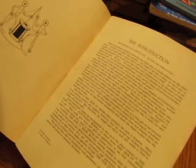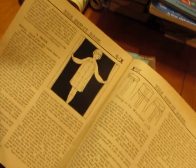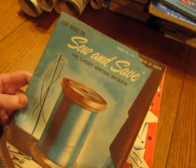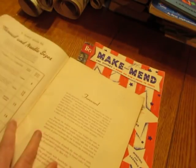It's quite a few pages, and they're decent condition. They're not so brittle that they'll crack easily, I don't think. And then this one is Sew and Save. Easy Ways to Sew and Save, the latest sewing secrets. And this was $1.